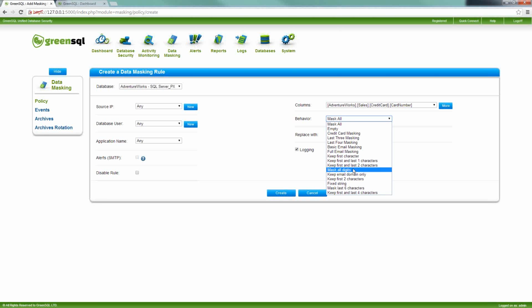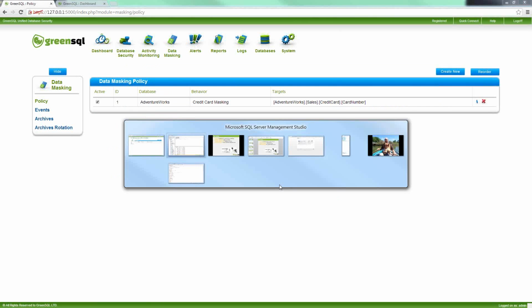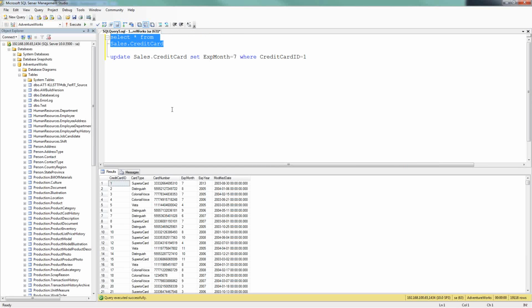And also, if there's a need for a unique or specific function that you want to use, it's very easy for us to edit and provide you the option to use your own function where you can decide what will be the behavior. Right now I will choose a credit card masking, and I will replace all the numbers with X's at the moment. I can mask the data for all users or just for a specific one. Let's say that I want to mask the data for anyone who's accessing from my desktop, which is my IP. So I created the rule, and now I'll go back to the Management Studio.